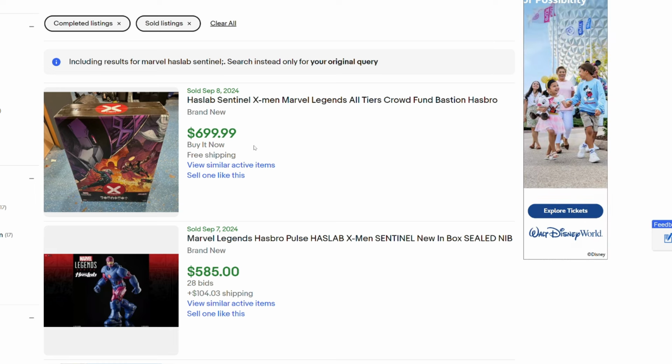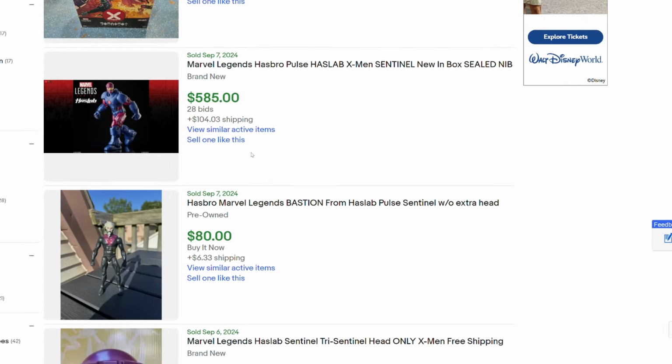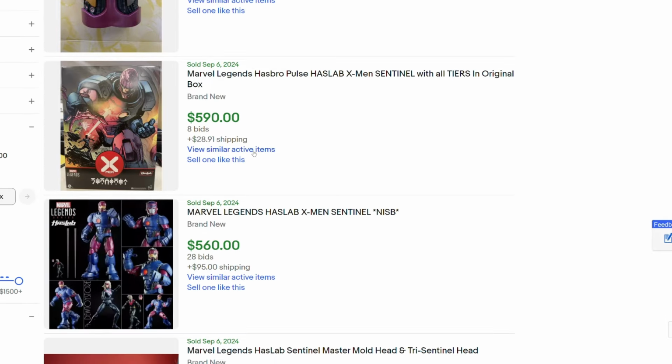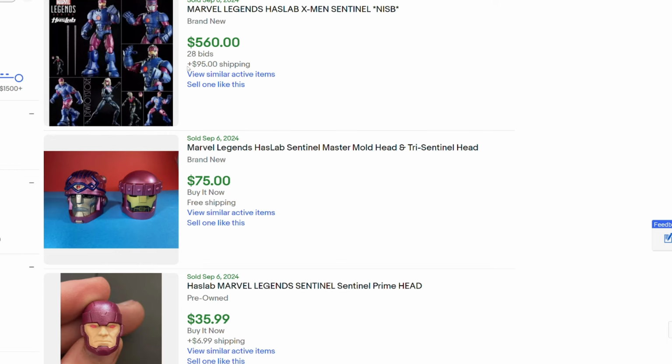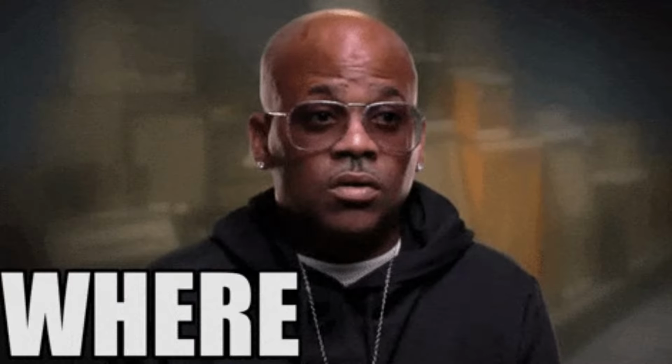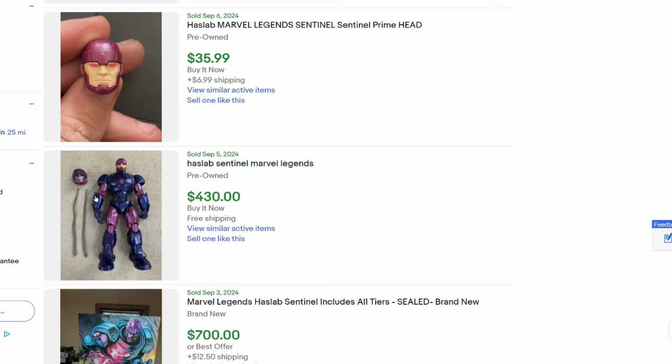Oh, no, I'm sorry, that's wrong. It was a little bit more than a Rattler. The Haslab Sentinel was $350, and they're paying $700 for it. Brand new, $600 almost. Brand new, $560. This is a bid. $95 for shipping and handling. Where the hell do they live? Look at this, pre-owned, and all whoever bought this got was this head and these tentacles. No box, no extra figures, pre-owned, $430, and the figure was $350.